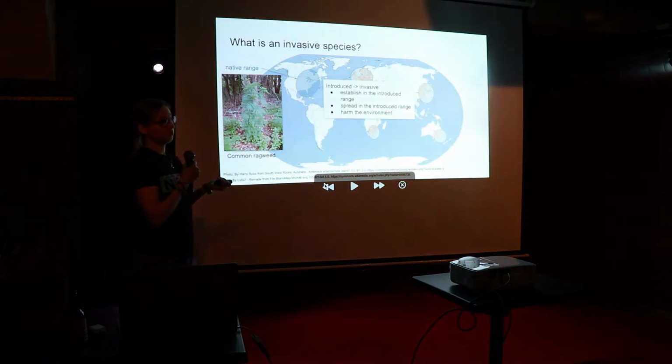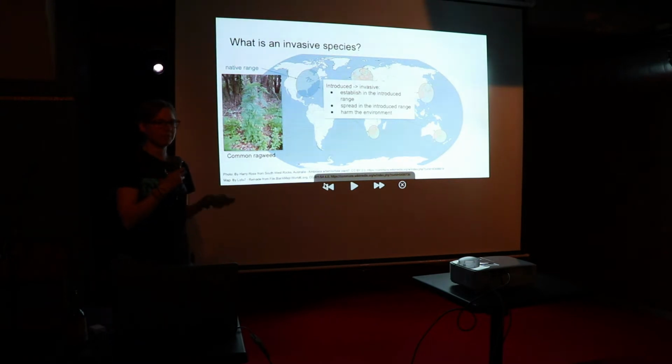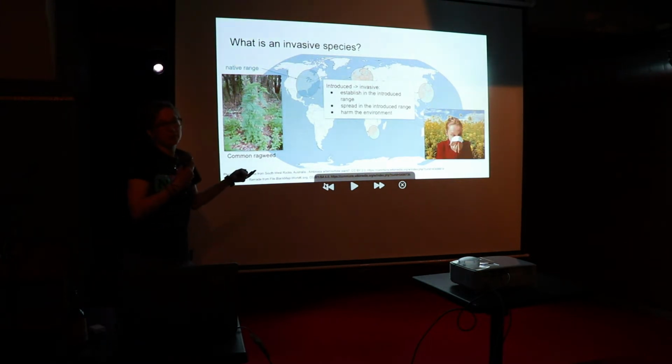So well, it got introduced, but that's not enough to actually be invasive. So as I said, it only lives for 1 year. So it actually needs to establish a population. It needs to survive and grow there for several generations. And then it also needs to spread in the introduced range to be called invasive. And it also needs to harm the environment. So it does harm humans, of course, so that's already a good point for being invasive.